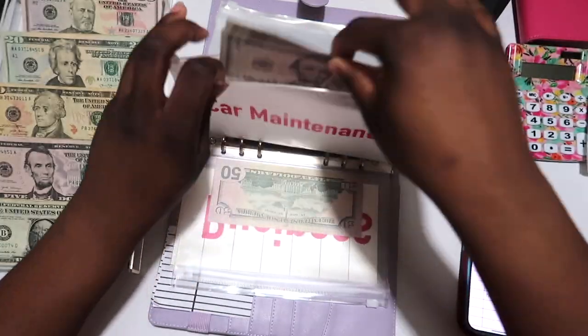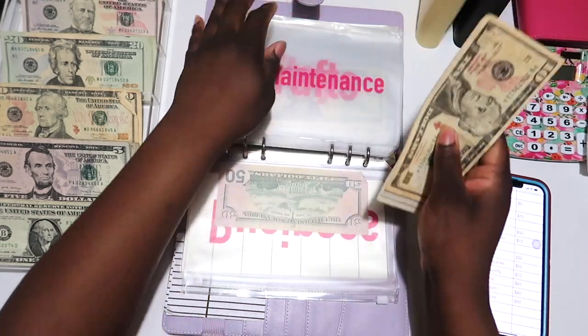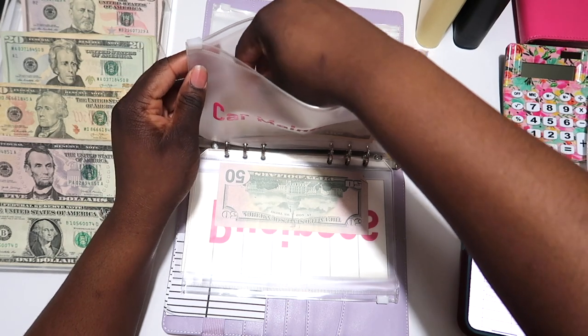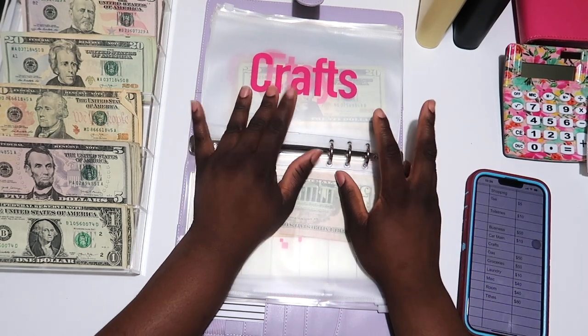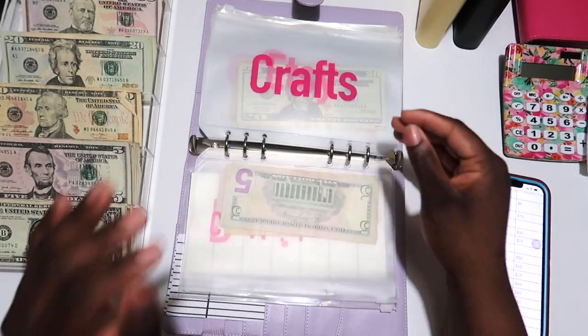I need to start stuffing a good amount in car maintenance because literally anything can happen at any time with my car, especially it being 14 years old. I have an Acura TL 2007, and it's currently 2023. So I do need to start stuffing something in car maintenance.